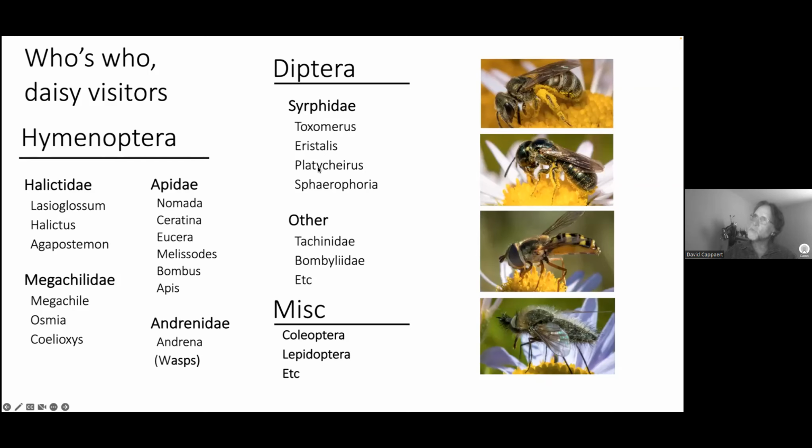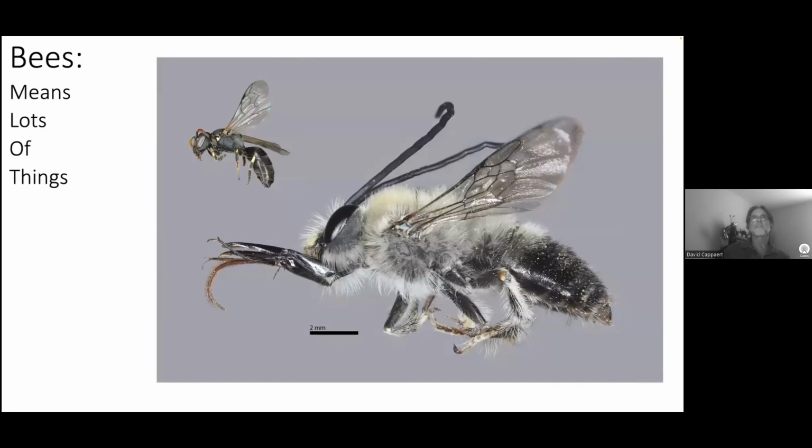And I'm going to say a fair amount about syrphids, even though this is a bee group. If you're an entomologist, you can't ignore the syrphids when they're in your face the way they are in this particular study. A point that is obviously well understood by all of you is bees are not just one thing. So this would be my best effort at explaining why you don't just say bees and know what you're talking about. The little one is a Hylaeus and the big one is a Eucera.